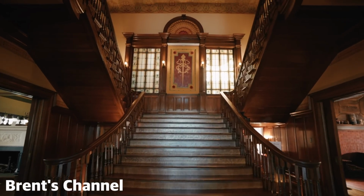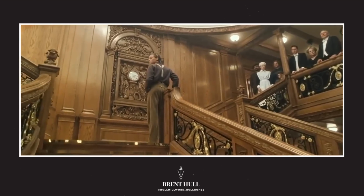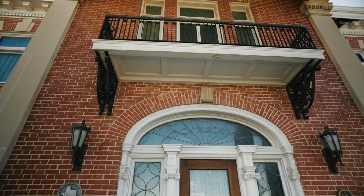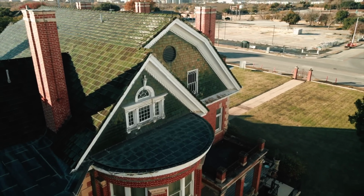This is the most grand staircase I've ever seen. I'm just waiting for Leonardo DiCaprio to turn his head and look at me. Amazing house, and you guys are getting ready to redo it. Hopefully you'll do some work there too. Yeah, it's going to be awesome.